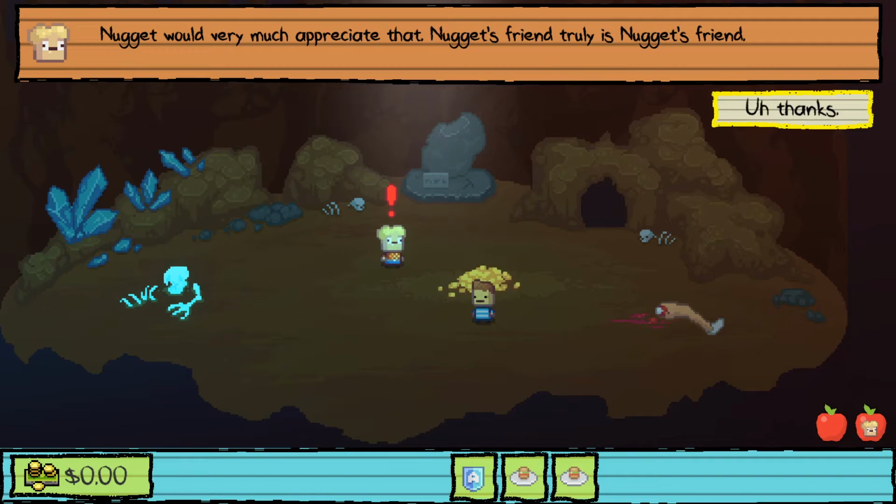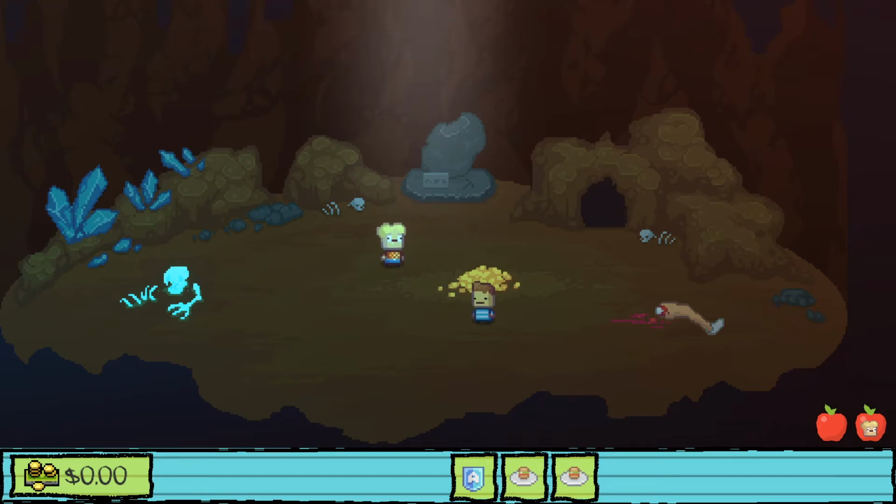I can get rid of it. Nugget is very much appreciated, Nugget's friend. Nugget is very much appreciated that Nugget's friend truly is Nugget's friend. Thanks.